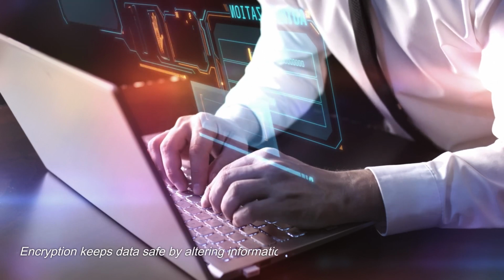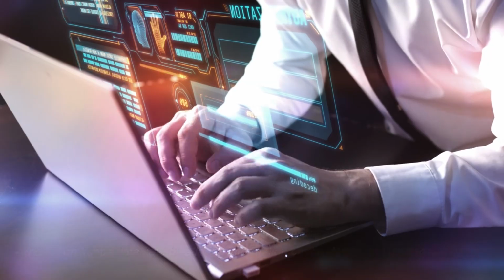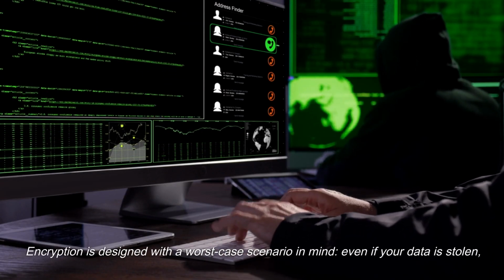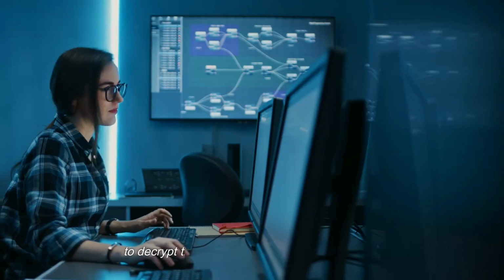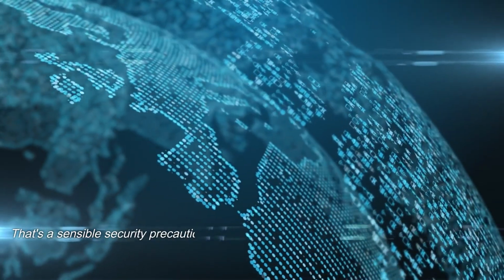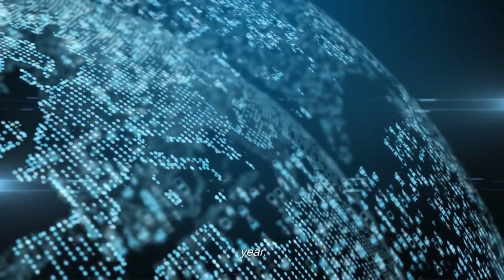Encryption keeps data safe by altering information on the device into unreadable codes. Encryption is designed with a worst-case scenario in mind. Even if your data is stolen, it would be useless to the hacker, as they wouldn't have the keys to decrypt the data and decipher the information. That's a sensible security precaution in a world where billions of records are exposed every year.